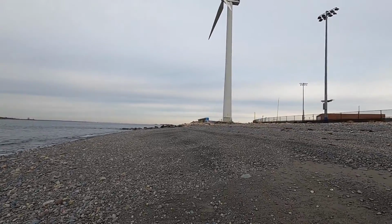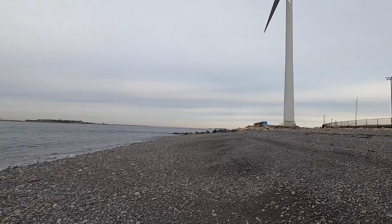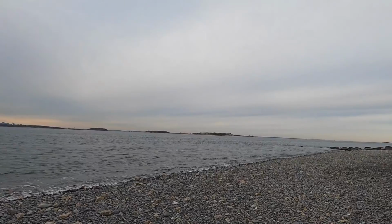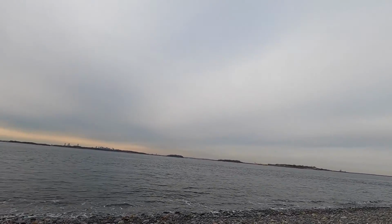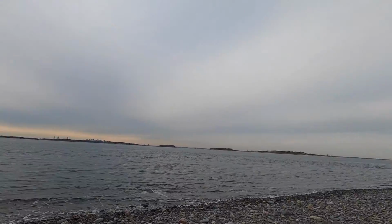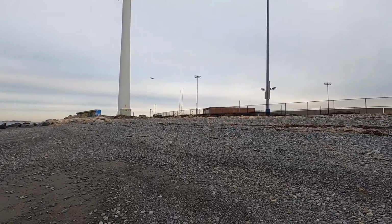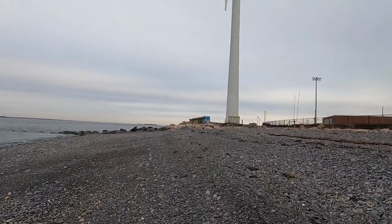But I haven't been out here to Hull in about 30 years. I don't know why. It's beautiful out here. There's a big giant ship out in the harbor, I think. Maybe that's an LNG tanker. This is Hull High School right over here. Hull High.